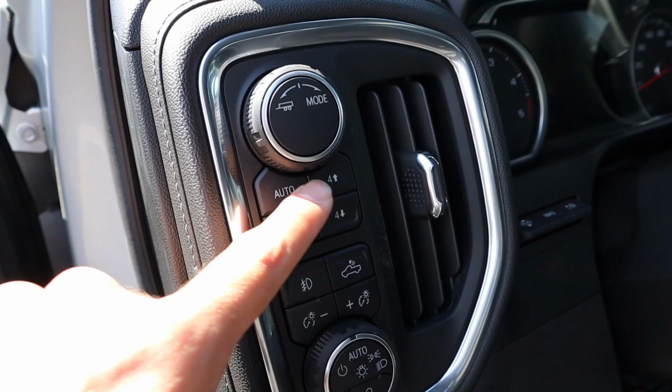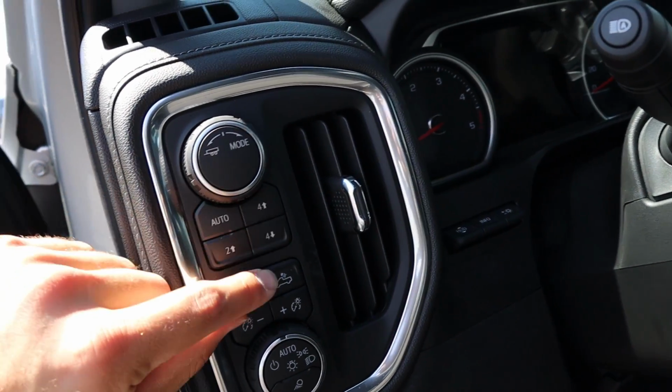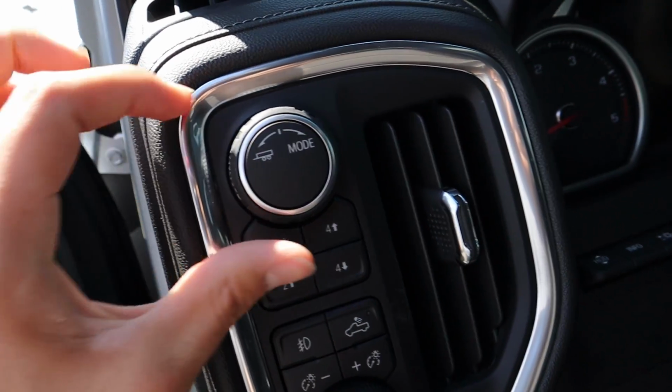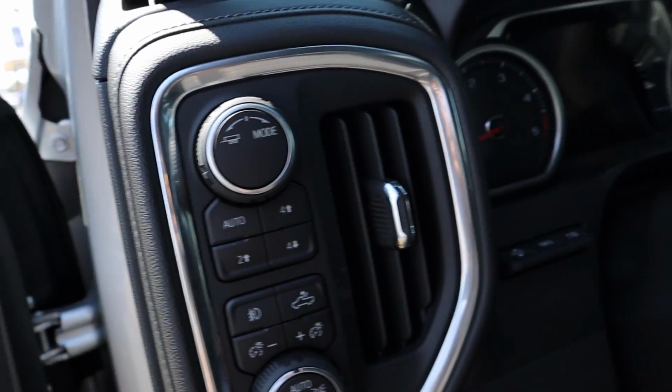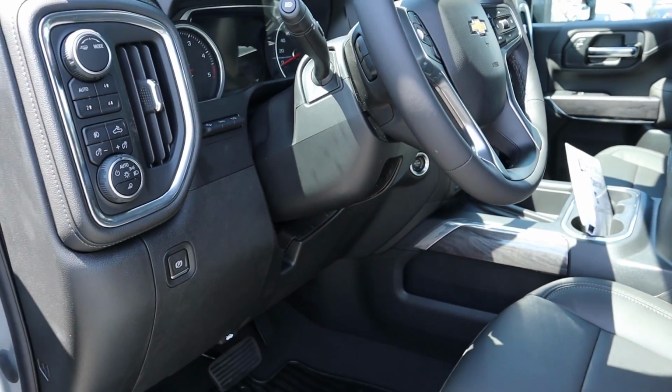And then these are your shifters for the drive modes. So you can see you've got your auto, 2-wheel high, 4-wheel high, and then you have your 4-wheel low, and then you have your trailer tow mode right there. And then you can note that the steering wheel is manually adjustable on this particular one.